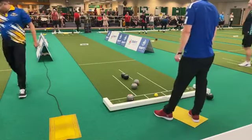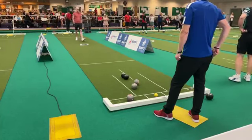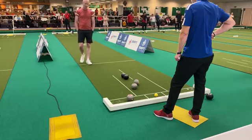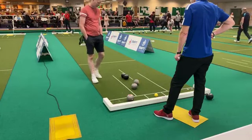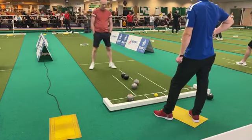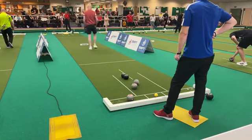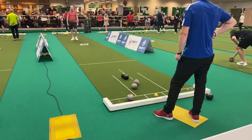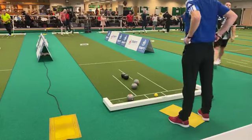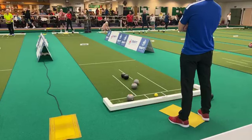So Sibe holding 3, looking for a good end now. Glenn coming to take a look. What does he need to do? He has 2 choices, doesn't he? He can either try to outdraw the two furthest grey bowls from the jack, or he can choose to attack them, maybe lose one and take its place. From his body language and the side he's looking at, it looks like he's trying to replace that.